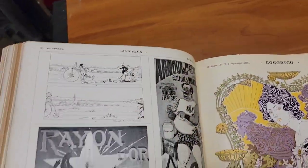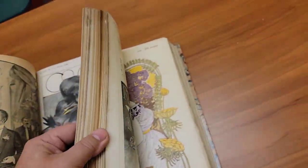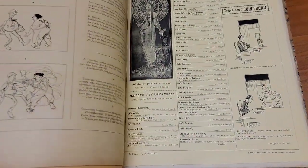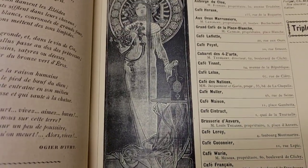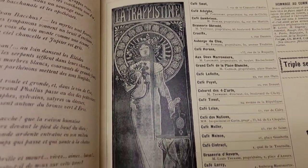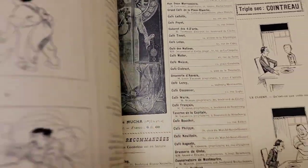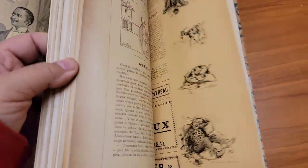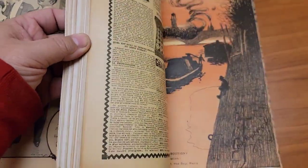But it's just beautiful. And it has a lot of the early French posters and advertising posters. That's an Alphonse Mucha poster. These were 6 feet tall. I've actually had 2 of those in the past and sold them for a lot of money at the auction.